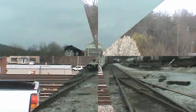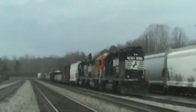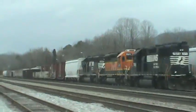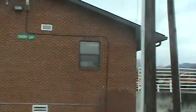Short one. Soon we decided to leave Emory Gap, Tennessee. As we were leaving, we saw this trio of diesels, one of them a former BNSF locomotive. We decided we wanted to go north to Oakdale, Tennessee, where the 2nd and 3rd districts meet. The roads to Oakdale are very sharp and twisty, and can be very steep.